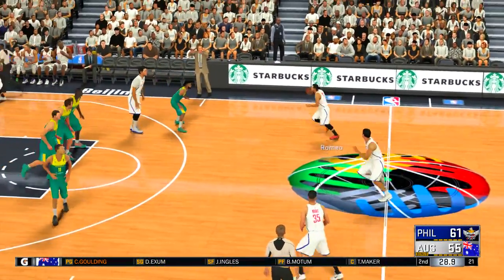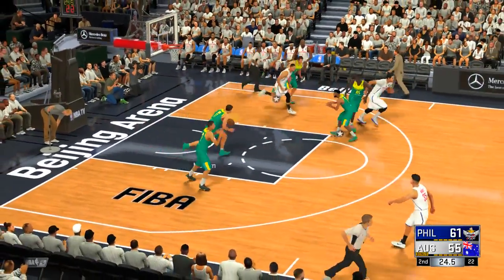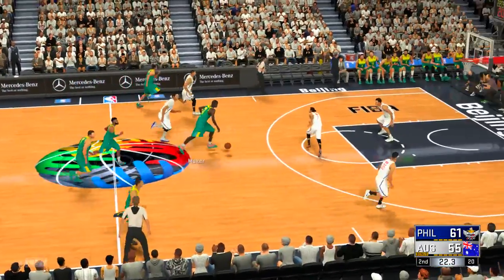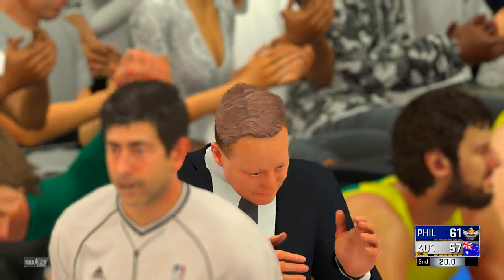7-second difference, shot and game clock. Pass to Aguilar. Quick shot there, and it's off target. No doubt it's been a bit of a struggle for him here in this quarter in terms of scoring. And the basket by Maker.